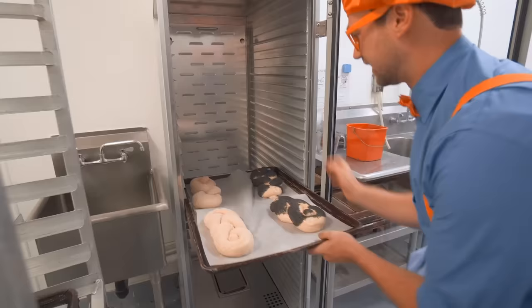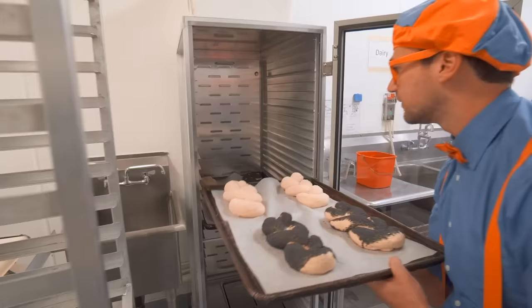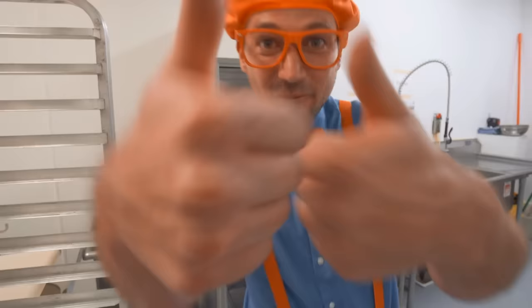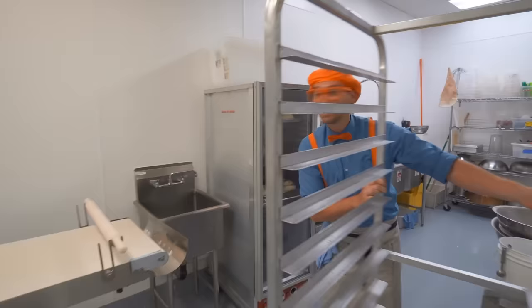Okay, let's put this next tray. We'll do a couple layers up. Okay, how about right here? Okay, and then these two plain ones, let's put right here. And then we wait. Good job! Woohoo! Okay, now we need to get the challah out of this thing.